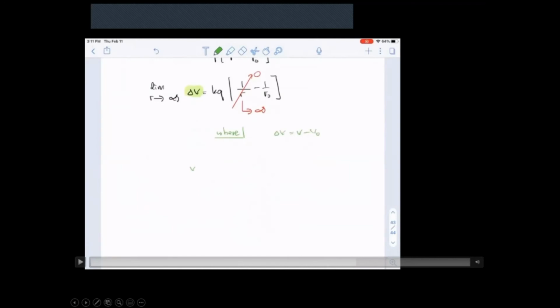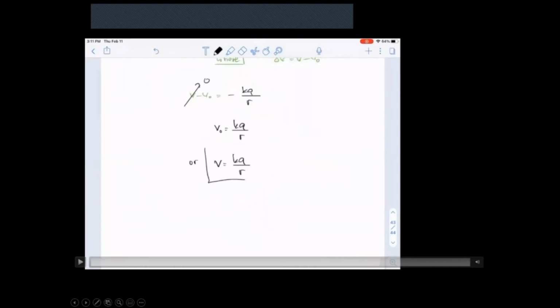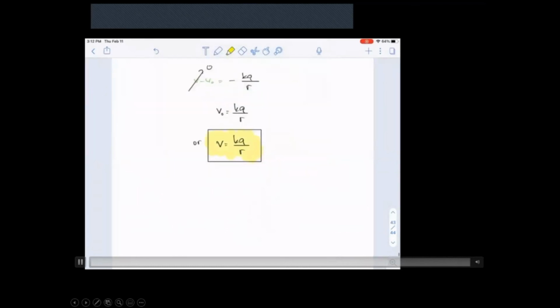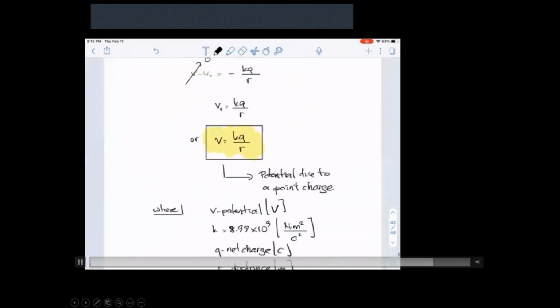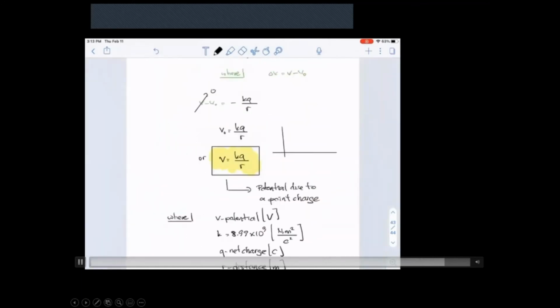Okay, so all of a sudden, instead of talking about voltage or potential difference, now we're talking about potential or voltage. All right, so this is known as the voltage due to a point charge. Okay, so this expression represents the voltage or potential due to a point charge. Okay, so K is the strength of the electrostatic force. And the meaning of this equation is the voltage is going to diminish inversely with the distance. All right, so this is the expression that we end up getting.